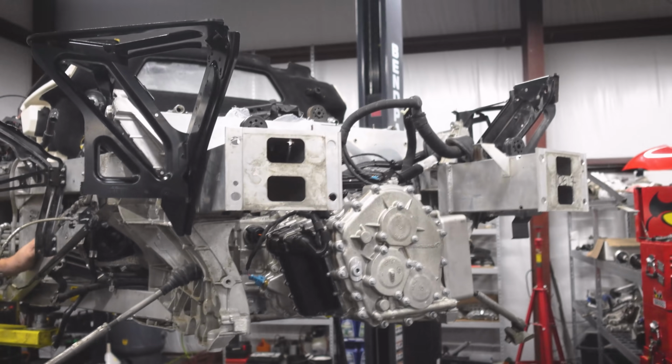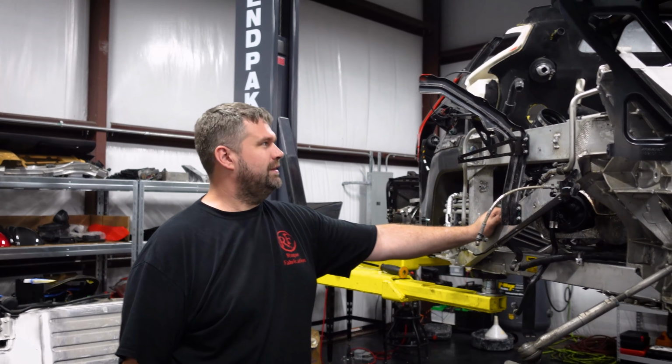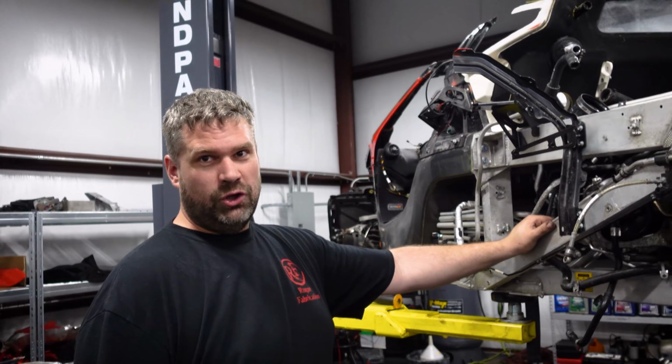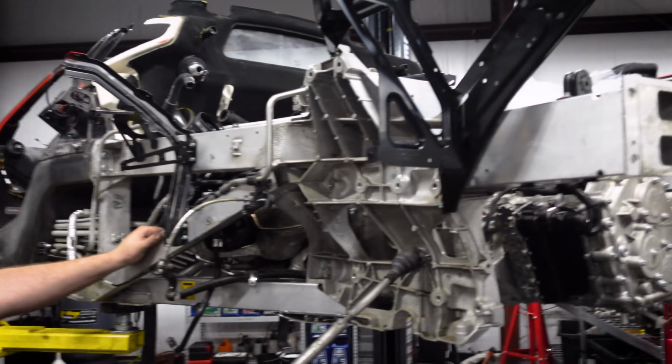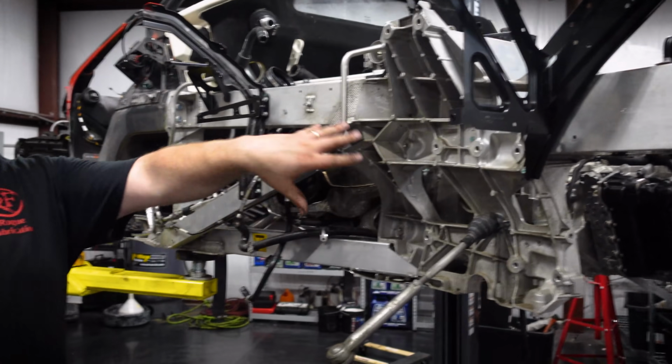Dude, it's starting to kind of look like a car again. It's a lot more than just a weird looking tub and a droopy piece of aluminum. It's almost a rolling assembly. Yeah, now it's no longer droopy.